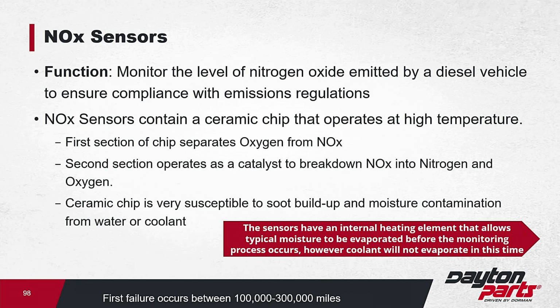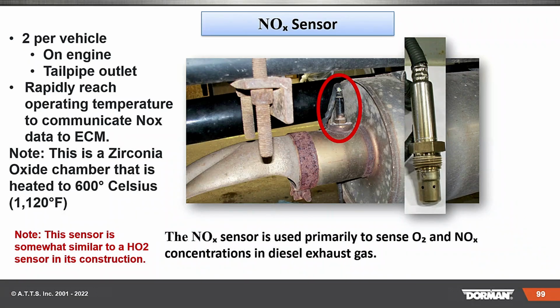Sensors have an internal heating element, allows typical moisture to be evaporated. Okay? Again, section of chip separates oxygen from NOx. Second, operates a catalyst to break down NOx into nitrogen and oxygen. So, 2 per vehicle. They rapidly reach operating temperature, just like you want to do with your oxygen sensor. Okay, similar zirconia oxide chamber.